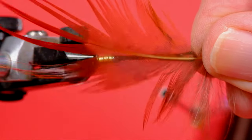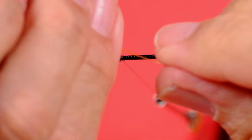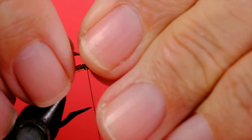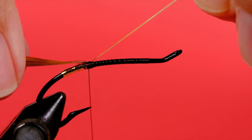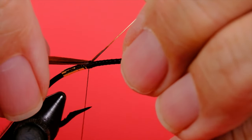Okay, now for the pheasant rump tail, we're going to strip most of this off. So now the tail should look like this, and we're going to tie it in with the curve up. So I will pull these together. What I find the easiest thing to do in this case is just put a couple of wraps in here, and then pull the feather into position and adjust it as you need to keep the curve up.